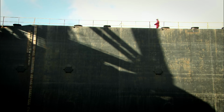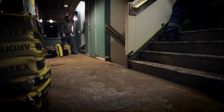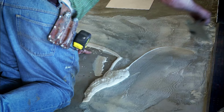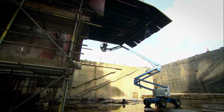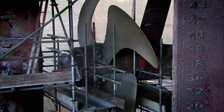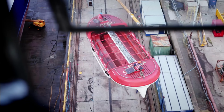Extending the life of the ferry is the major goal for this overhaul, and a week into the process, there's still much to do. Over 600 square metres of flooring needs to be relayed as part of the passenger deck's refurbishment. The critical moving components that take the brunt of the forces at sea need to be checked and renovated. And all four lifeboats must be removed.